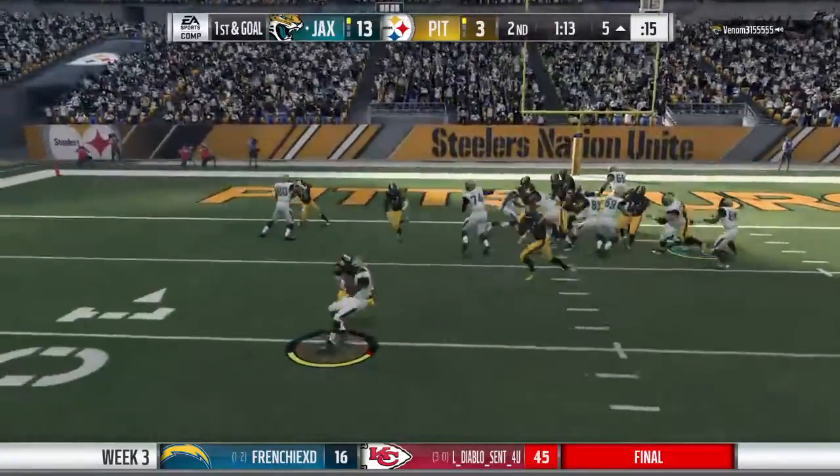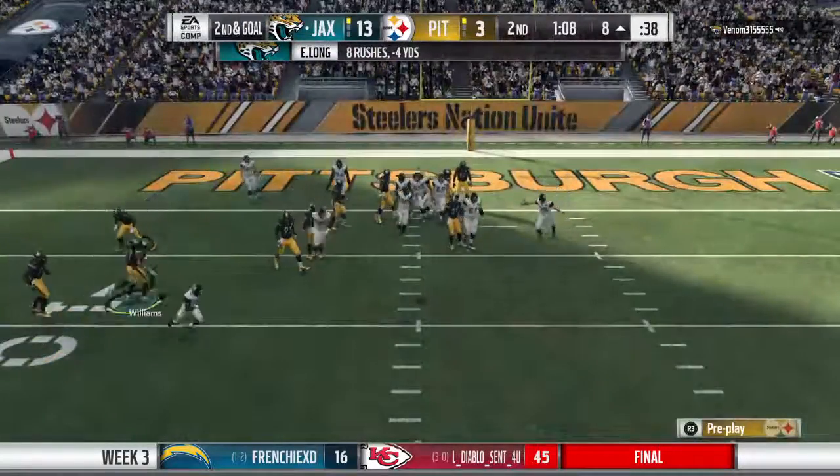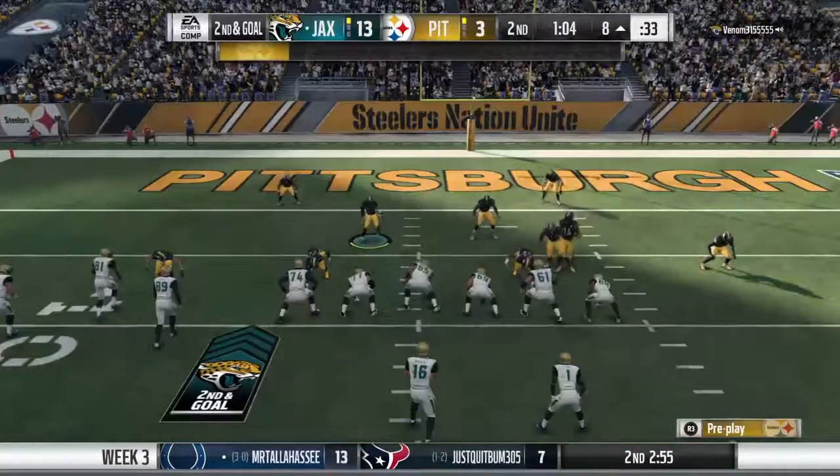They'll run it now out of the gun, and this is going to result in losing yardage. They're driven back to the 8-yard line. That's going to go as a loss of 4, and it'll be second down.